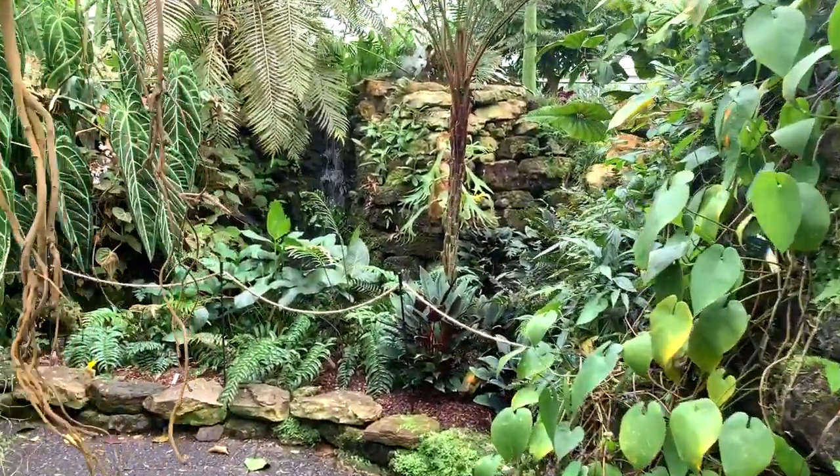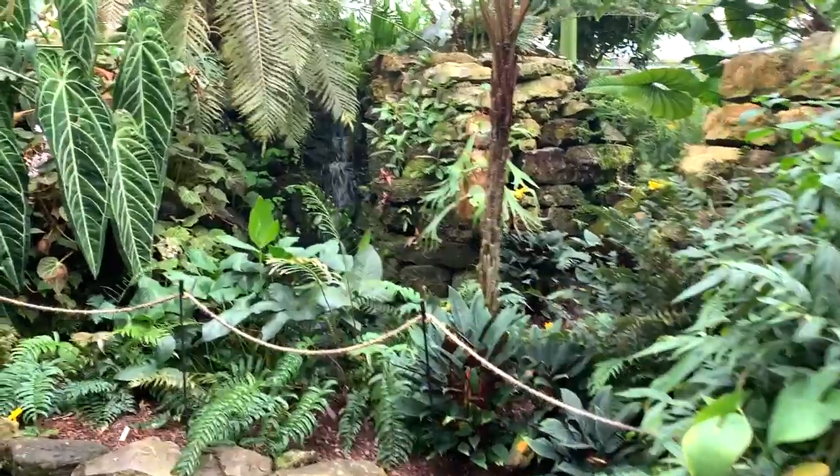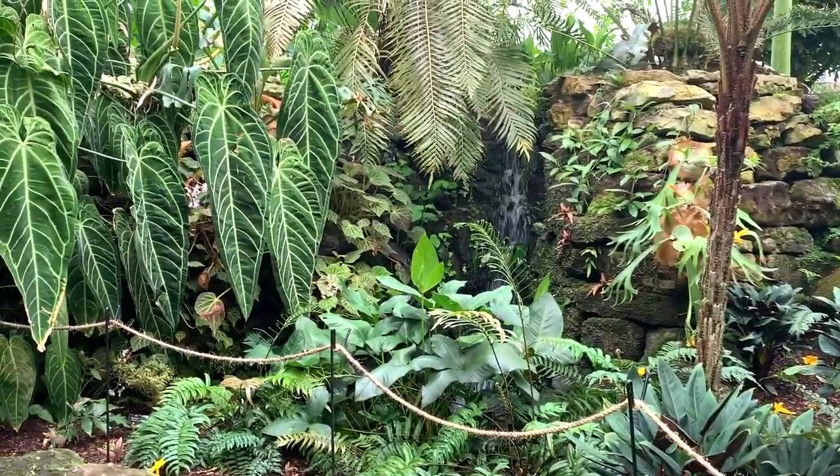I hope you enjoyed seeing these glass houses. It's the one place I really want you to go if you visit Edinburgh.